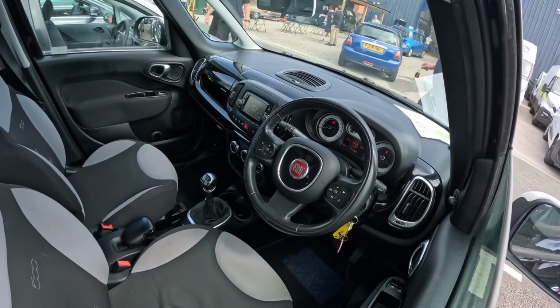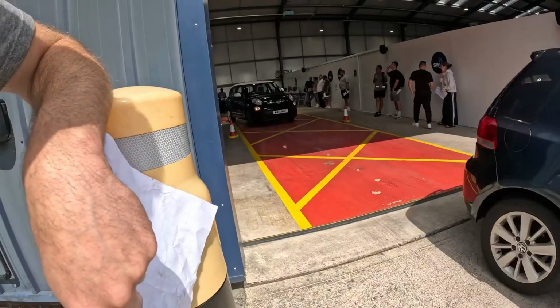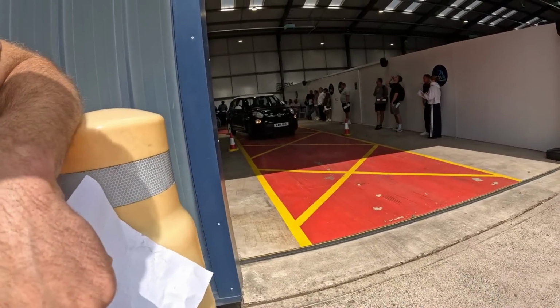In about half an hour's time it's going to go through, so hopefully the light is still off and it runs okay, but we'll see. We are behaving, no warning lights. Good luck, Fiat. Here she is.